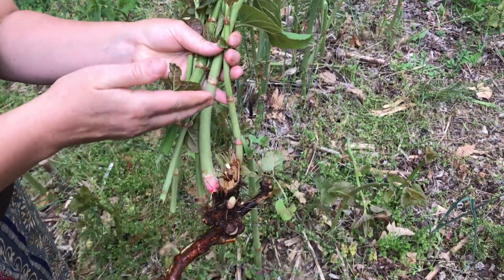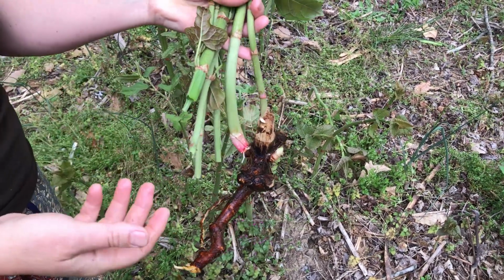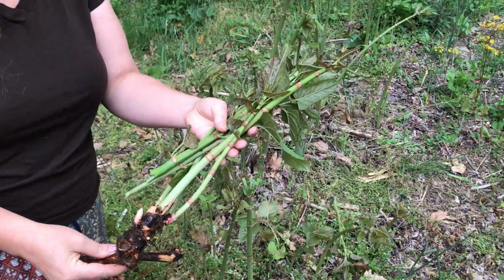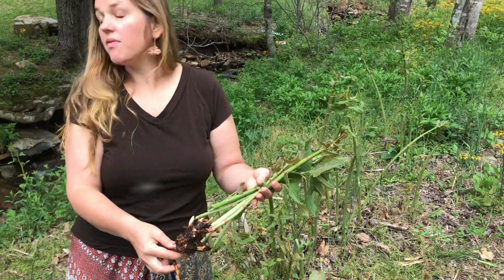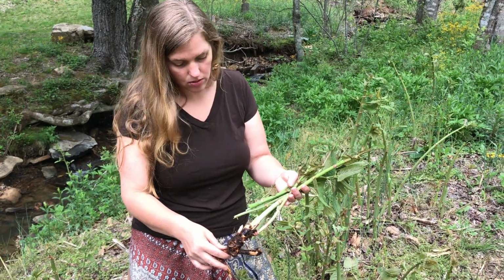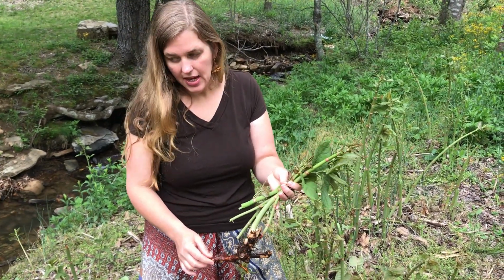Some people will chop the stalks very finely and put them in salads. You can put it in salad dressings to replace lemon flavor. It's very high in vitamin C and very high in resveratrol. And there are several well-known herbal companies that make great extracts of this.